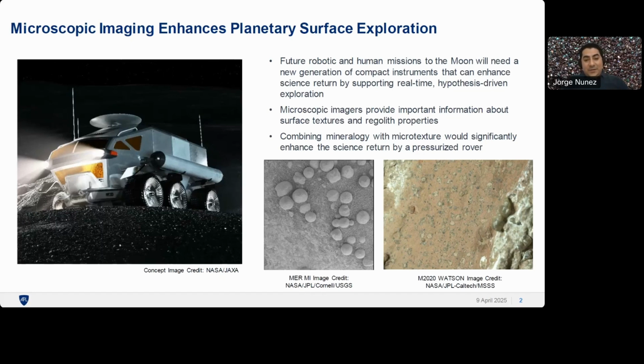And as the images below show, microscopic imagers have flown on past missions like the Mars Exploration Rovers, MSL, Mars 2020, and really provide valuable information about surface textures as well as regolith properties. Just like the example on the left, which is the famous blueberries that were detected by MER. And then similar on the right, those reduction spots called leopard spots that were recently discovered by the Perseverance rover in Jezero crater, which suggests evidence of aqueous activity.